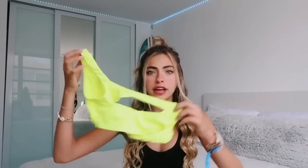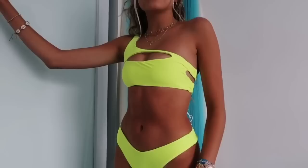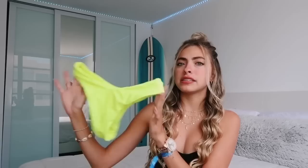Okay, next bathing suit is a little out of my comfort zone. I don't know why I got it. I saw it on one of my friends and she looked really good in it, so I was like, I'm going to get that. It's neon green, that's why I'm saying it's out of my comfort zone. It's a one shoulder thing. I haven't worn it, but I kind of want to wear it just to take a picture in it. And these are the bottoms. Again, just basic neon green, but it looks lighter on camera. So yeah, I got this one.